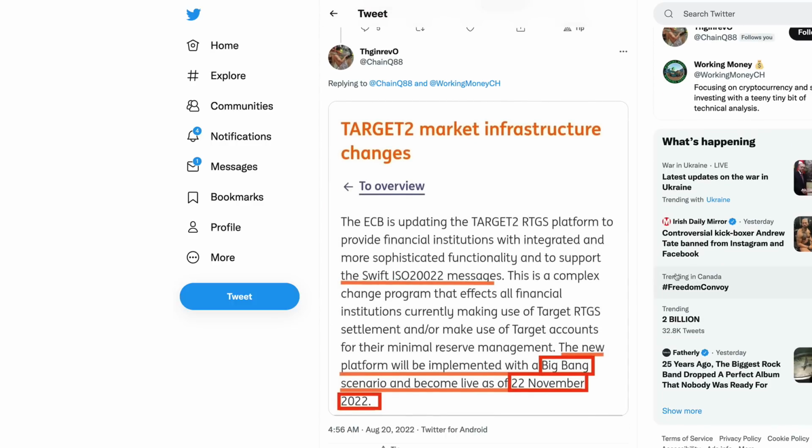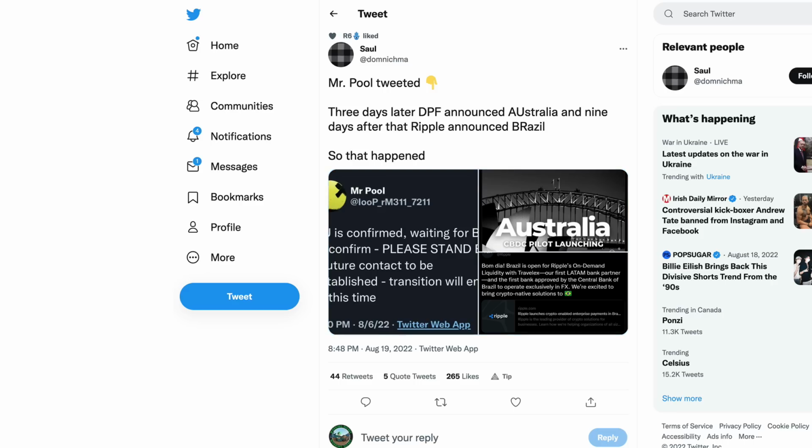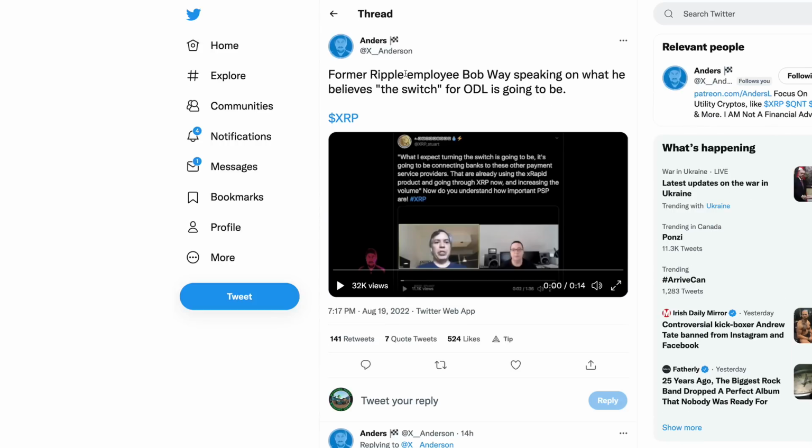The ISO 20022 standard, okay? This new platform will be implemented with a big bang scenario and become live as of November 22nd, 2022. So we know there's also this happening in the background, right? The migration over to ISO 20022, this idea that one day we could wake up and a new financial system is being implemented. So could we see a flip the switch moment? And is Travelex the first inclination that we're going to see real-world XRP utility being driven to the XRP ledger? I don't know, it's a theory, but I want to hear what you guys think.